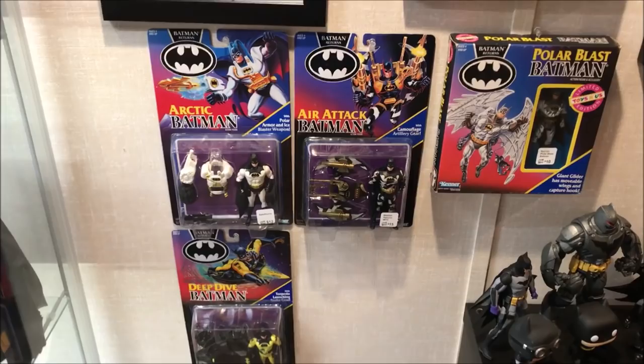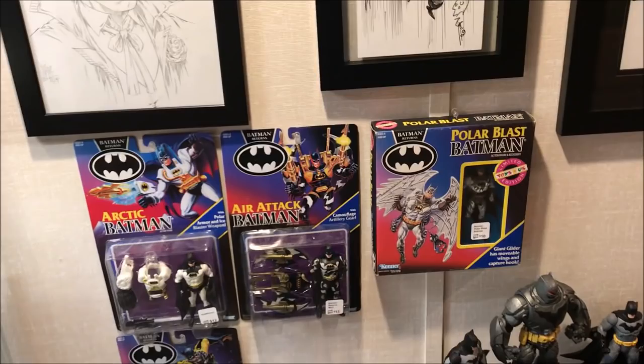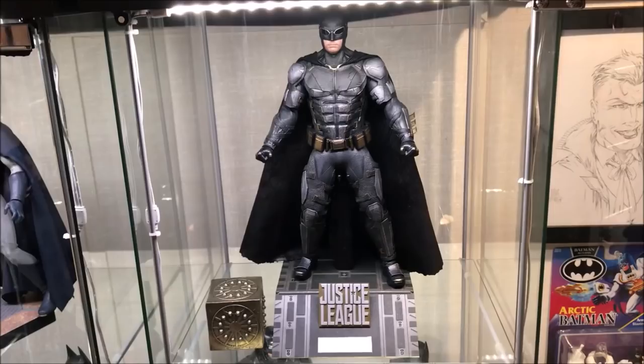And then the thing I'm collecting the most of right now and trying to get the entire line is the Batman Returns carded figures. So far I have the Arctic Batman, the Air Attack Batman, the Deep Dive Batman, and then the Toys R Us exclusive Polar Blast Batman. And now the Hot Toys Batman.